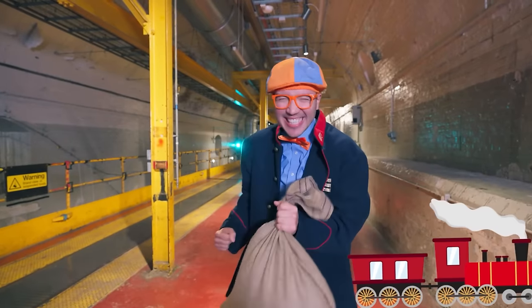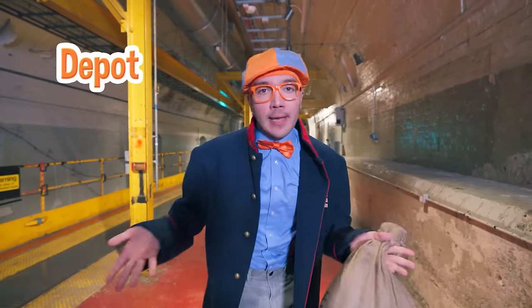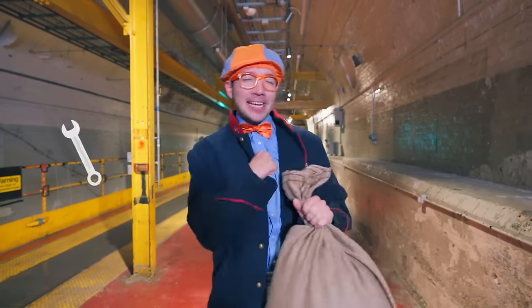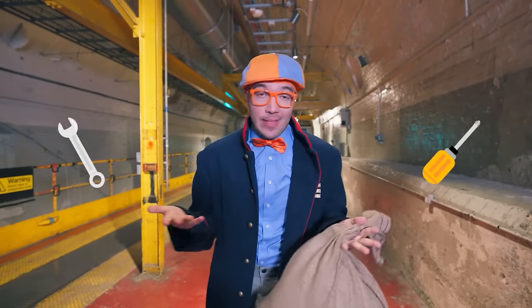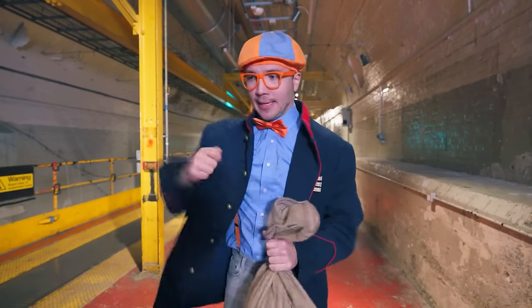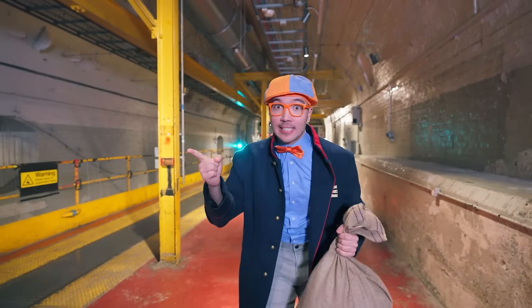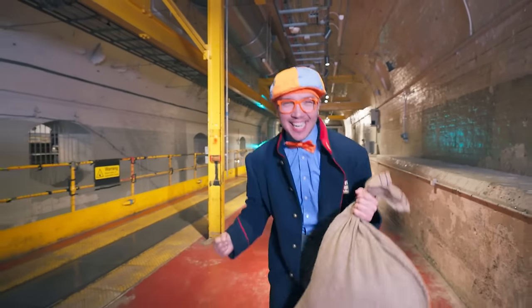Choo-choo. Yeah, and this is the train depot. That's where trains would come to get fixed up. Yeah, if they were broken or just needed a tune-up, they could come here to get all fixed. Whoa, and I think I see a train over here. Let's go.